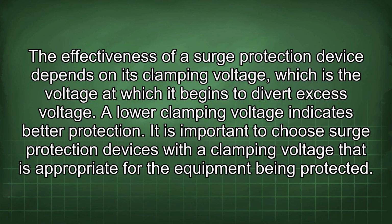The effectiveness of a surge protection device depends on its clamping voltage, which is the voltage at which it begins to divert excess voltage. A lower clamping voltage indicates better protection. It is important to choose surge protection devices with a clamping voltage that is appropriate for the equipment being protected.